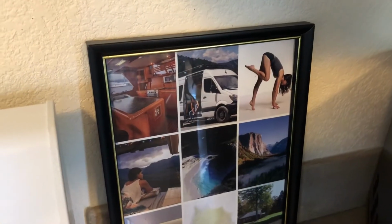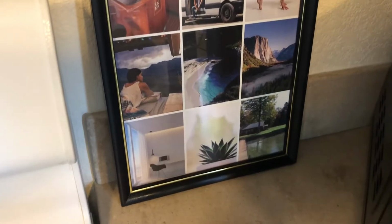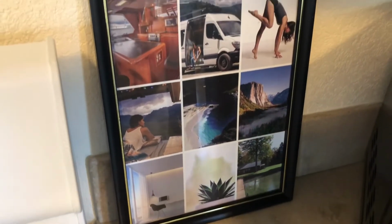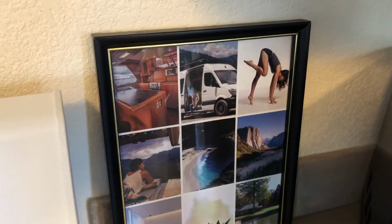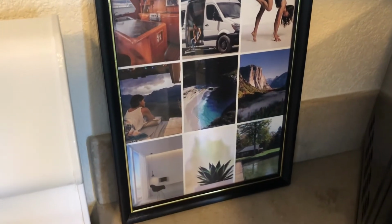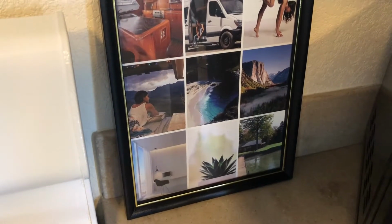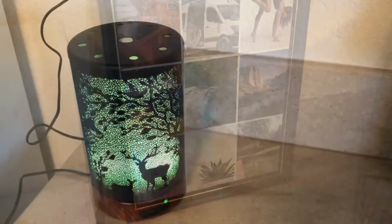And I keep my vision board up right next to my stove in the kitchen. And so I like to have it somewhere that I'm going to look at frequently, even if I'm not really directly looking at it. I kind of notice it subconsciously. So that's a real handy thing to keep your vision board in some place that you look frequently.